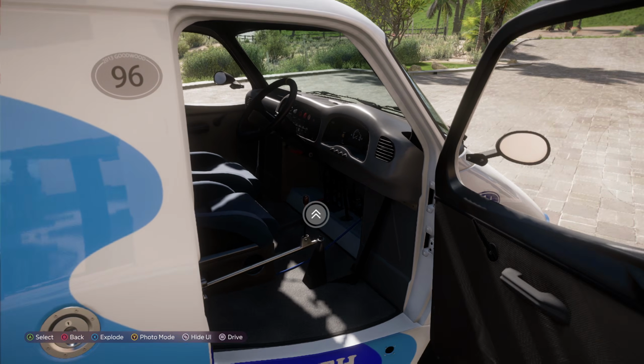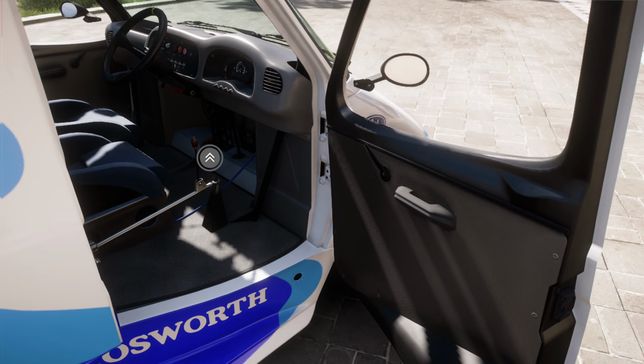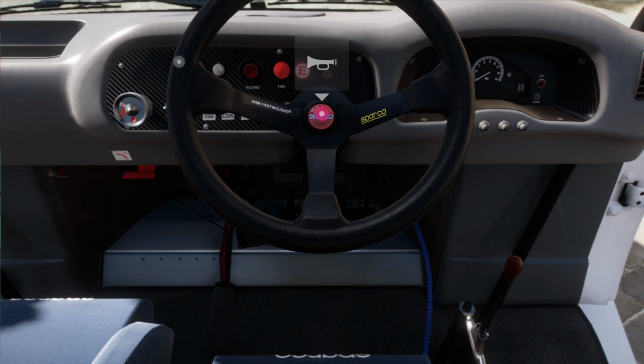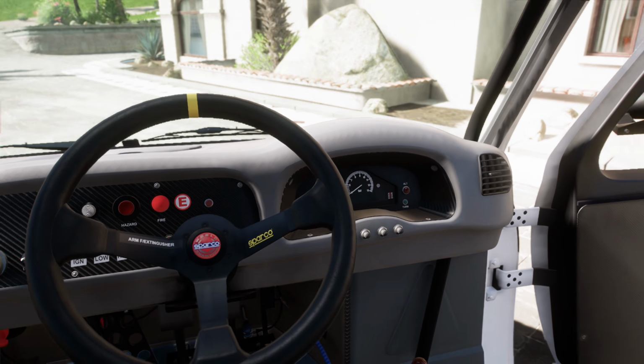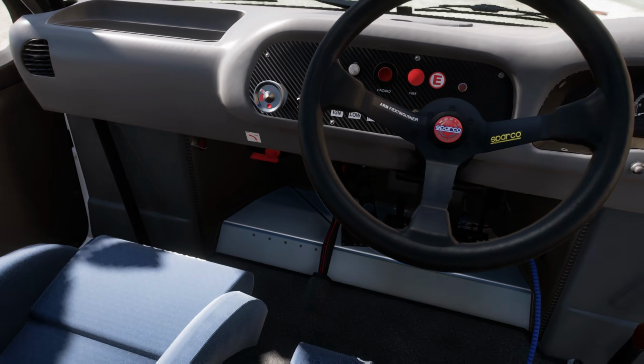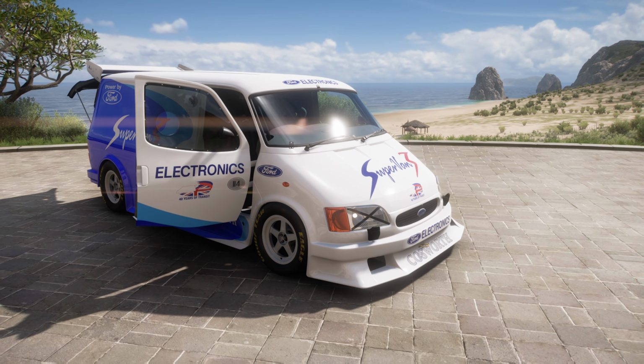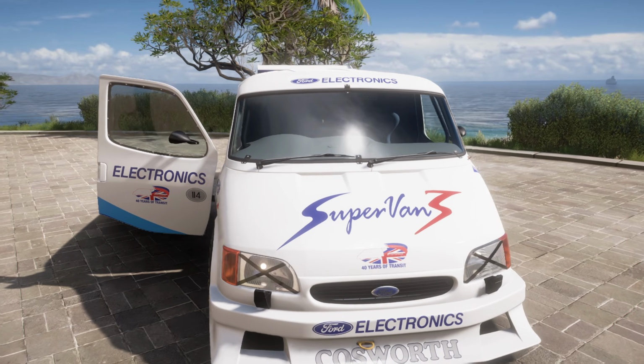as you can see, it's meant to be right-hand drive, but if you get into the car, well, yep, you sit in the middle. That's where the steering was meant to be, but you're sitting in the middle. So yeah, it's literally like a Formula 1 car, apart from the fact that it's a van. But yeah, you sit in the middle, so it's basically a Formula 1 car.